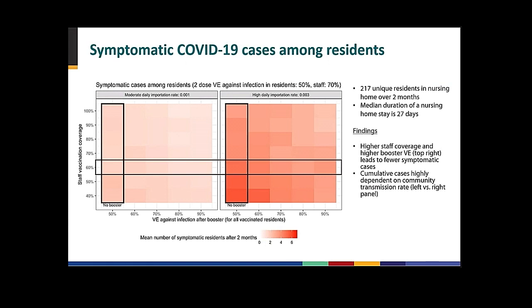The x-axis shows the resulting VE against infection after the booster dose is given to all vaccinated residents. Staff are not receiving a booster dose in these simulations. As a reminder, 80% of residents are vaccinated and all of them receive a booster dose, but we vary the efficacy of that booster. If we move to the second column of each panel here, the simulations are showing boosters that increase VE against infection from 50% to 60% in residents.